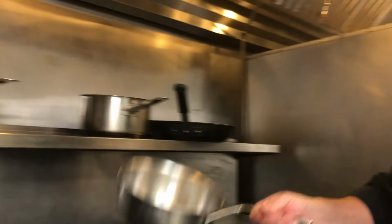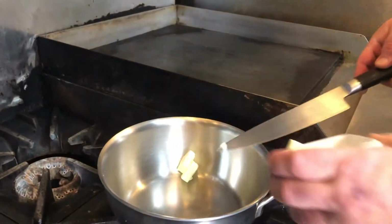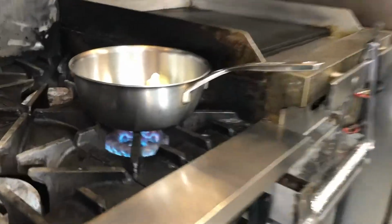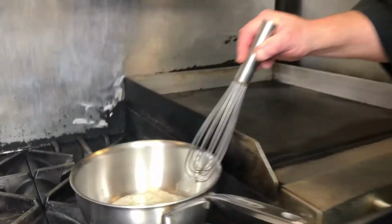Have another pot. I'm going to put about a tablespoon of butter in there. When the butter gets hot enough, it's just foaming now, so when the foam subsides a little bit, we're going to go ahead and put the mushrooms in.